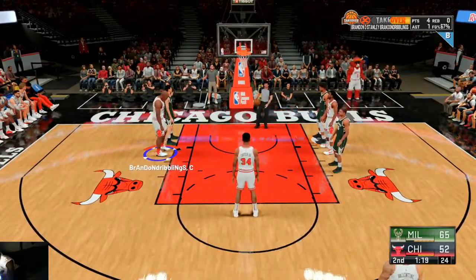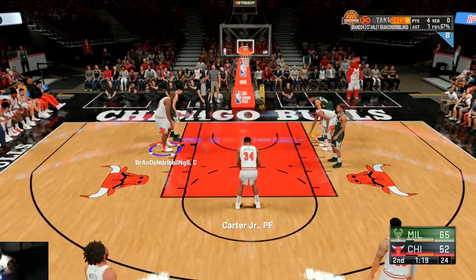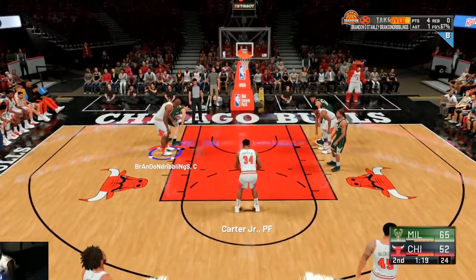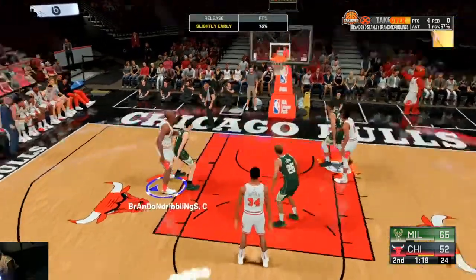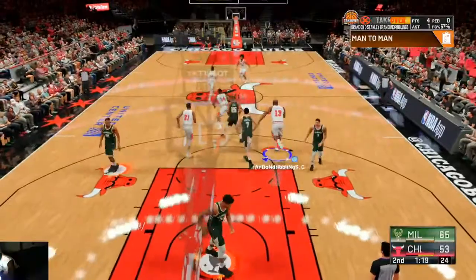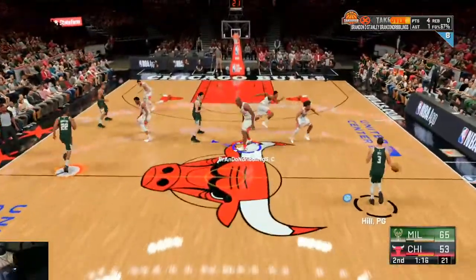Here's what Chicago's going with right now. Markkanen has checked in. Young comes in for Otto Porter Jr. Denzel Valentine has checked in for LaVine. And it's Coby White in for Dunn. Carter hits them both. Bucks leading by 12.